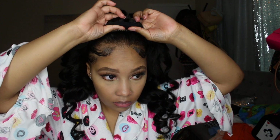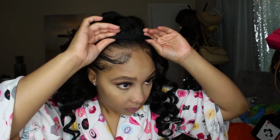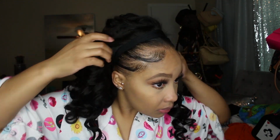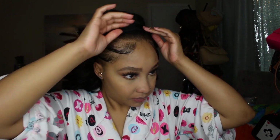So I'm just applying the wig, and then I'm going to use the comb that is in the center just to hold the wig in place so that it doesn't slide back. I really like to have a comb in the center of my headband wigs because I feel like it just sits better, and you don't really have to worry about it sliding back at all. So once I place that in, then I'm going to just start combing through the hair.